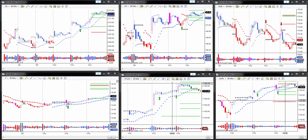On Ford, same scenario, comes back to the ATR, does it on diverging volume, and we have seen higher highs since then.